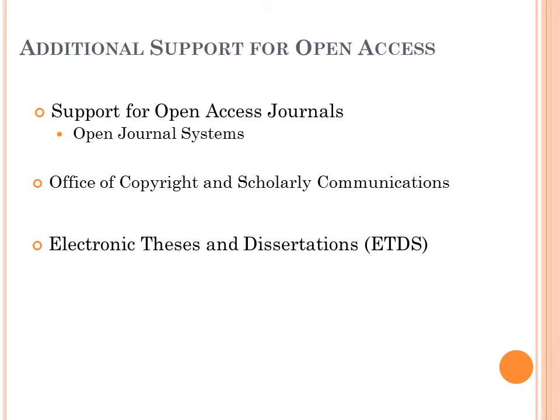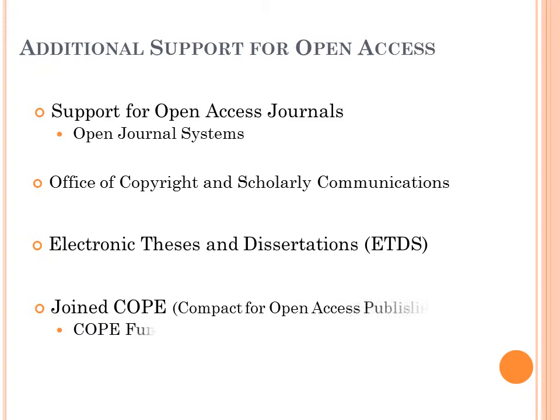Duke University also created additional programs to ensure that the adoption of open access was successful in their institution. In 2010, Duke joined COPE, the Compact for Open Access Publishing Equity, which states that since open access is saving universities money by reducing the number of journal subscriptions they have to buy, they should provide faculty with funds to underwrite their publishing fees to open access journals. The COPE Fund at Duke was created to remove these financial burdens for publishing authors making their works freely available online.